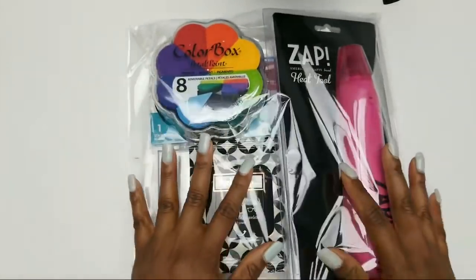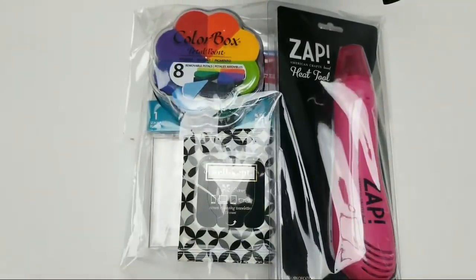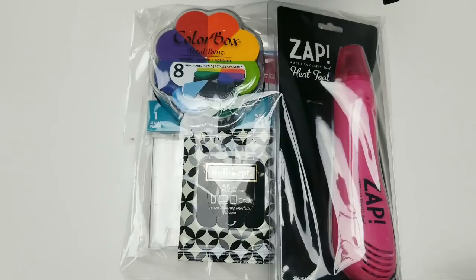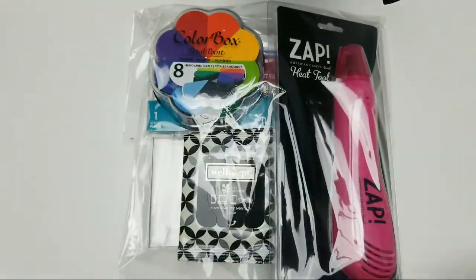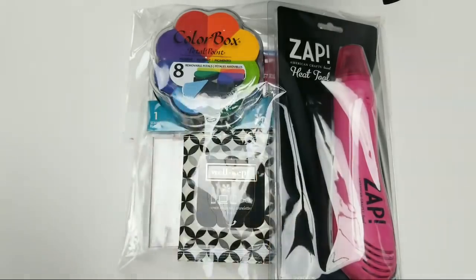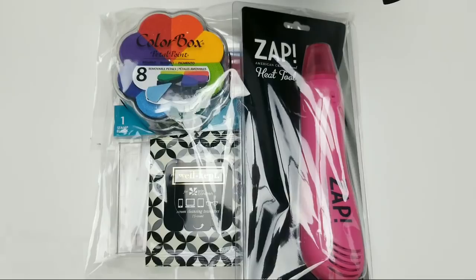Now, the highlight, y'all, is this whole package right here. This package that you're looking at is the collaboration that Erin Condren has with Amy Tangerine as well. This is the Clear Stamp Starter Bundle. Okay, this is the Clear Stamp Starter Bundle.